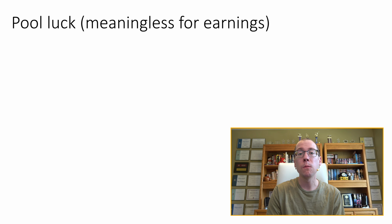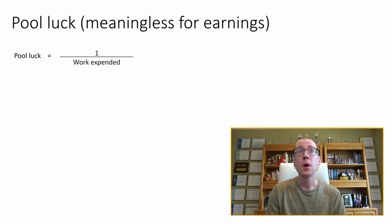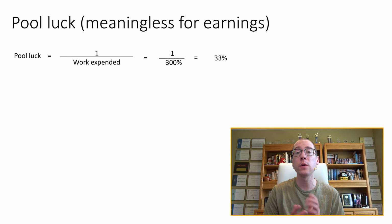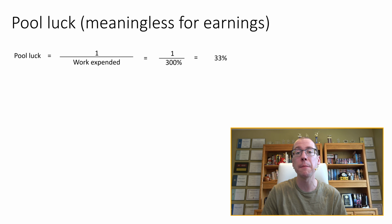And pool luck, which we showed above, this is meaningless for individual earnings, by the way, but it does show what the pool's earnings would be, is equal to 1 over the amount of work that was expended. In that previous slide, we saw that the amount of work currently expended, if a block had been found right then, was about 300% of the average. So therefore, our luck for the pool would be 33%. Over time, this would average out because we would have some blocks that would be found with only 1/3 of the expected work. But there's going to be high variance in between this time, and that's what PPLNS miners expect.